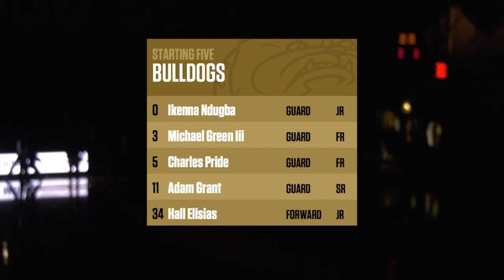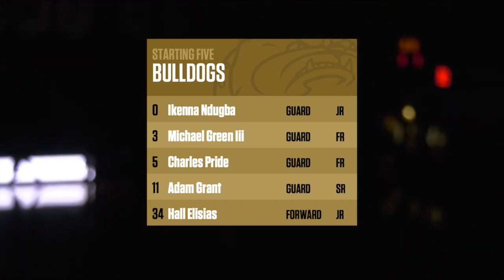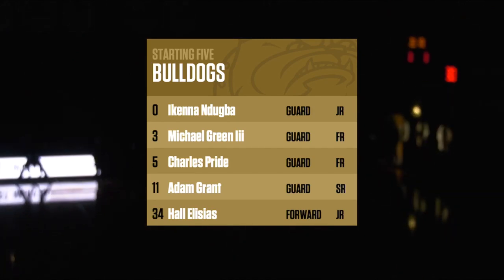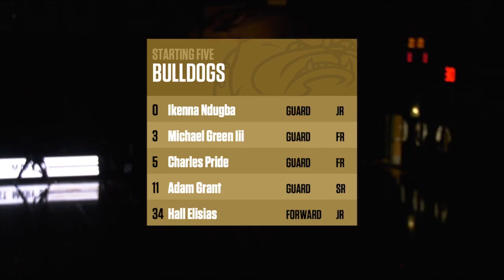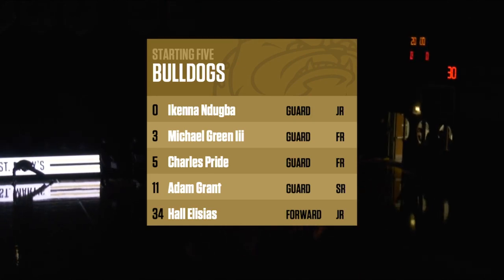The two forwards are 6'4 freshman Charles Pride and 6'7 redshirt freshman Hall Elijahs. Now, we mentioned Elijahs and the shot blocking ability he possesses, still in the top 20 in the country in that category. But Pride has gone a lot smaller, partially because Mount St. Mary's is so small. We mentioned Damian Chong Kui at 5'8.